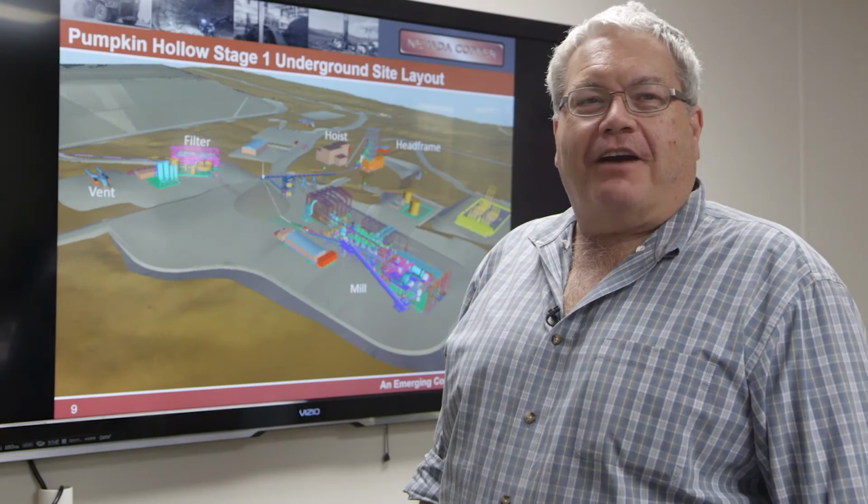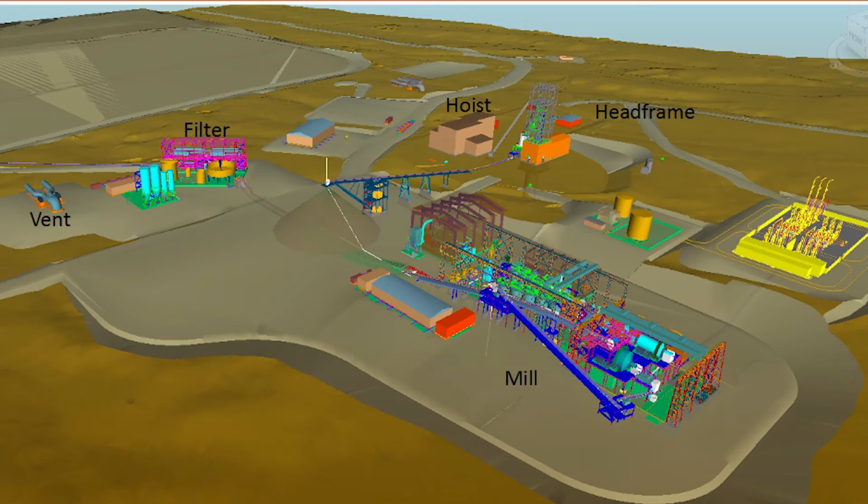Today you saw the shaft, head frame, and hoist house. This actually shows the full build out with the mill, the filter, and the rest of the infrastructure that will happen over the next couple years.